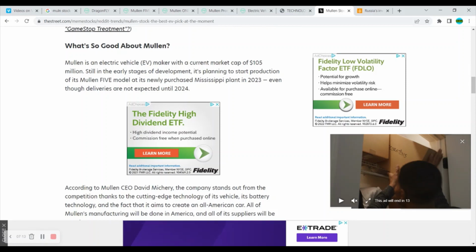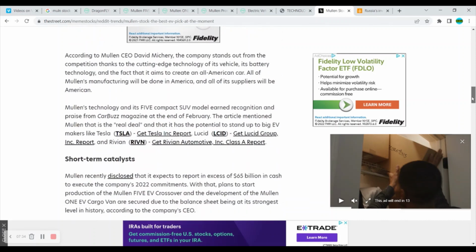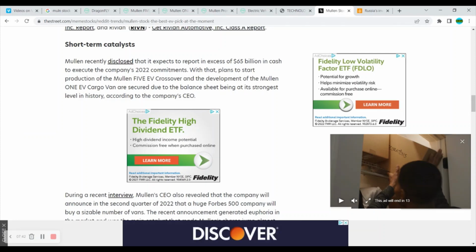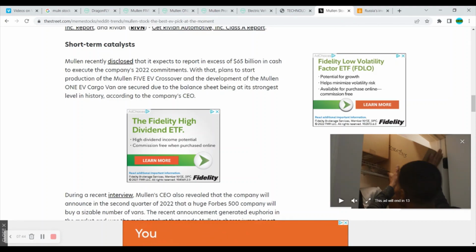Keep in mind, guys, when you have the CEO, he oversees the majority, okay? Not a micro, but a macro level. And so Mullen is an EV maker with the current market capitalization of 105 million. Still in its early stages of development, it's planning to start production in Mississippi in 2023, even though deliveries are not expected until 2024. So, short-term catalyst. Mullen recently disclosed that it's expected to report 65 million, which we talked about, with that plan to start production of the Five crossover. Okay.